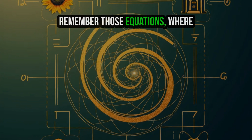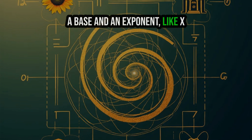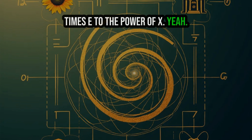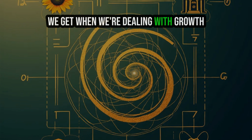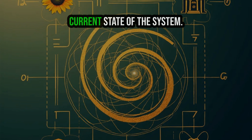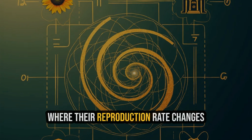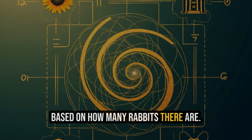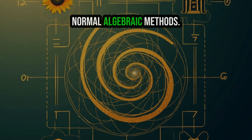Remember those equations where the variable appears both as a base and an exponent, like x times e to the power of x? Yeah, vaguely. Those are the kinds of equations that we get when we're dealing with growth that's not just simple and constant, but it depends on the current state of the system. Okay. Like those rabbit populations we talked about, where their reproduction rate changes based on how many rabbits there are. Exactly. And those equations are super hard to solve using our normal algebraic methods.